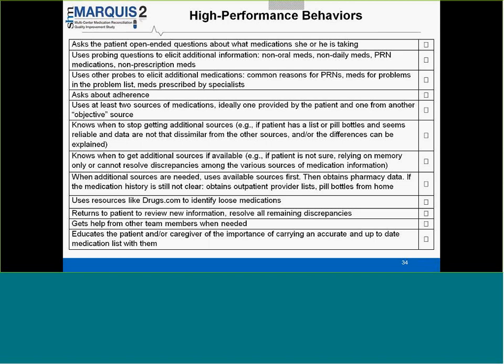Meds prescribed by specialists, I don't know if you got to asking her whether she has a neurologist and whether the neurologist prescribes anything. I think you sort of got there. You asked about adherence in a non-judgmental way. You used at least 2 sources of information, one by the provider and one from another source, so you got the pharmacy data. Knows when to stop getting additional sources. That's not applicable in this case.